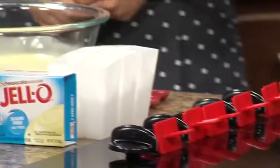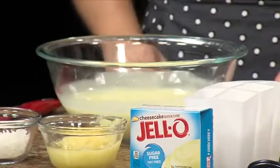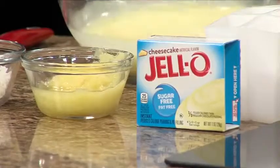Sounds good. All right. Lauren, I have you with the cheesecake flavored pudding already made. Oh, it's not vanilla. I was guessing vanilla. You could use vanilla, but there's something about the cheesecake flavor that I like. This is the 1 ounce packet, and all I did was add 2 cups of skim milk, and I whisked it until it's thick like pudding. So we have made our pudding. Yeah, it does look pretty thick.